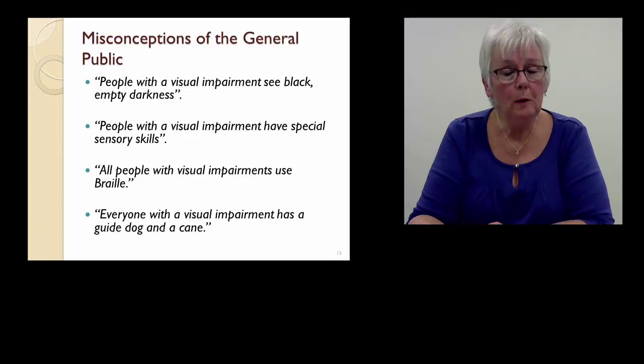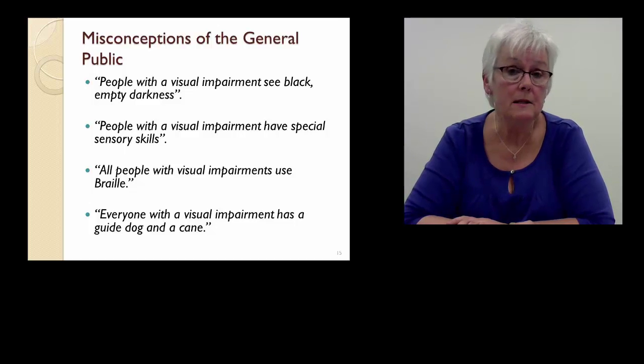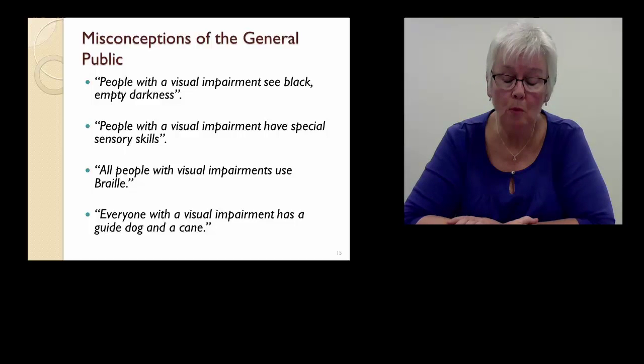I see this often. There'll be a child with a visual impairment, and then he comes into the classroom, he avoids walking into things, and he grabs his bottle off the top of the table. And people look at me like, well, what do you mean he's visually impaired? He can't be visually impaired, he just completed all those tasks. So the various levels of visual impairment, it's very important for people to understand.